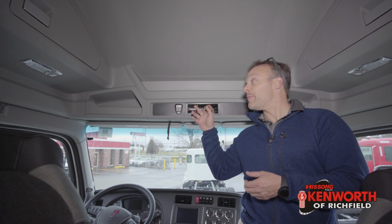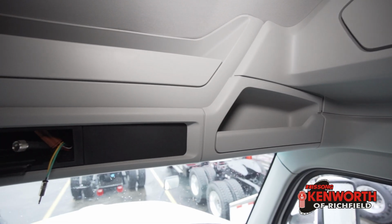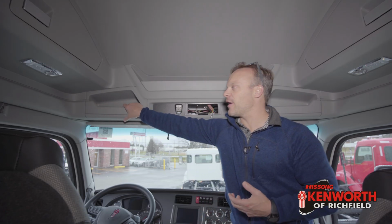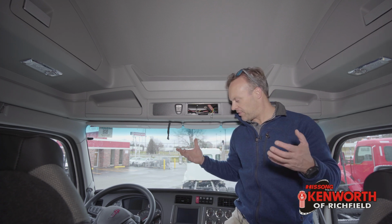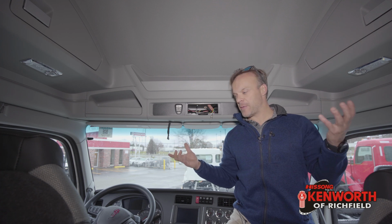So there is the CB pocket up here. But we've also got plenty of storage up there, whether you want to toss your cell phone up there. I mean, plenty of good storage. Same thing, there's one of these over the driver and over the passenger. There's also map lights for each side of the truck. Once again, everything's well thought out, well placed, and just a maximum of space used.